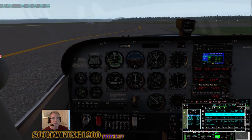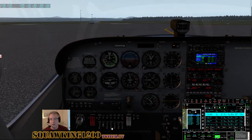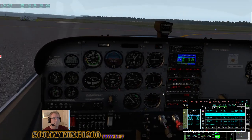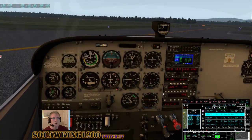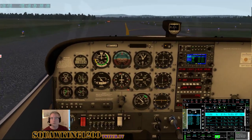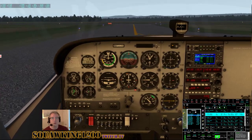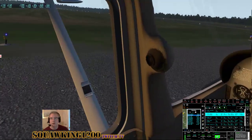Magic Norm, we're doing a flight sim economy flight using the X-Plane non-beta, non-release candidate, the full official release 11.10, flying the Airfoil Labs 172. We have World Traffic 3 cranked up, so we've got a bunch of world traffic coming in here.